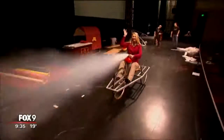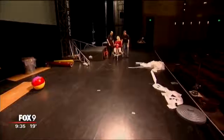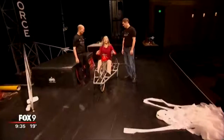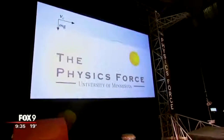While we look at some of the other experiments we did this morning, for instance, the fire extinguisher one, which shows that when you throw molecules in one direction, you're going to get an equal and opposite reaction. Correct. Shaul, tell me about the importance of reaching kids. You're reaching some 30,000 kids this week. Correct. All week. Yep. With the Physics Force.